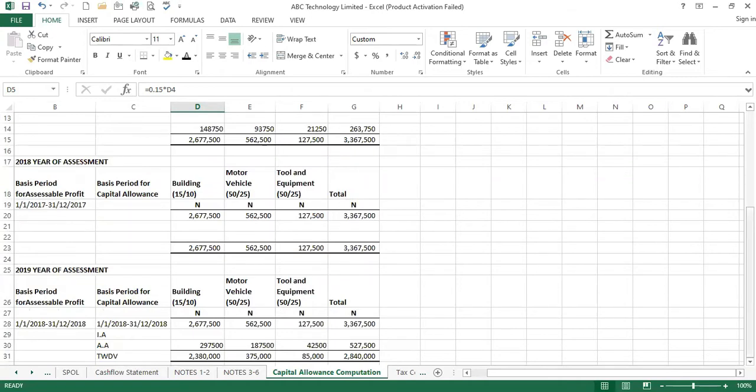And at the end of the day, what you want to claim from the tax office is this total. This total here, that's what you want to claim. That means that this total ordinarily is the addition of the annual allowance for building, annual allowance for motor vehicle, annual allowance for tools and equipment. It will give you this total, and that's what you want to claim.